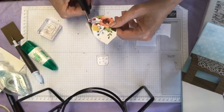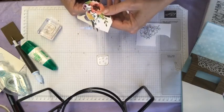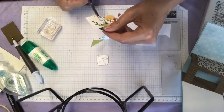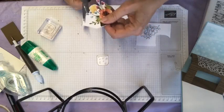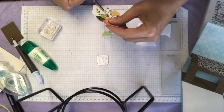Right, so I'm just going to go round like that, as quick as I possibly can. I'll probably pull this apart after I finish my Facebook Live and I'll just cut it properly, but this will give you an idea of what we're doing.